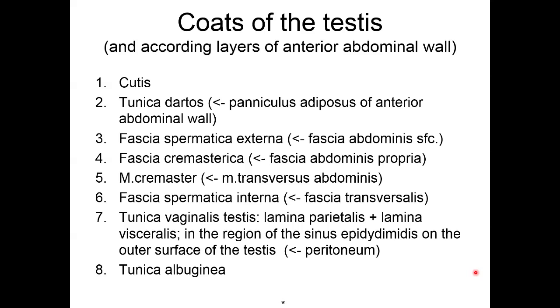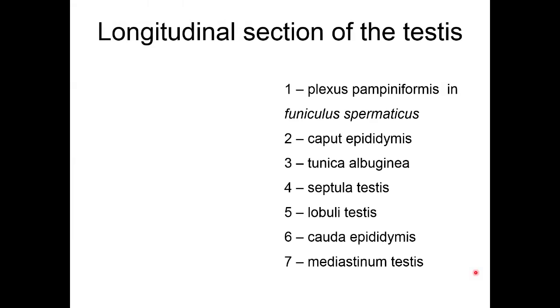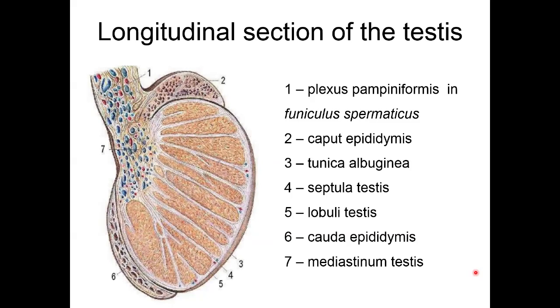And now let us make a longitudinal section of the testis. So, number 1 is plexus pampiniformis in funiculus spermaticus. So we can say that this is funiculus spermaticus, which holds the testis. Inside of it, there are numerous venous blood vessels, which are called plexus pampiniformis.